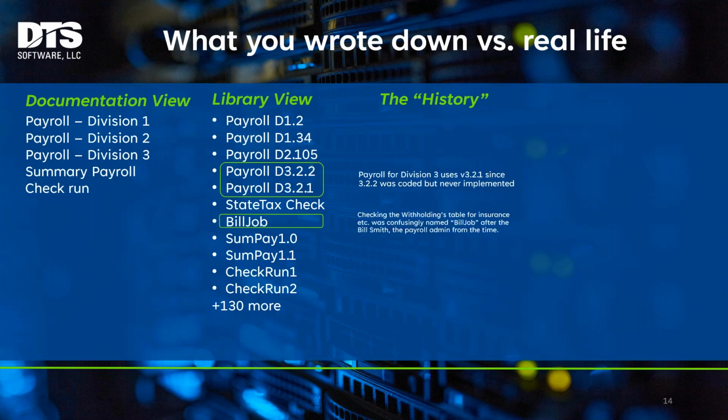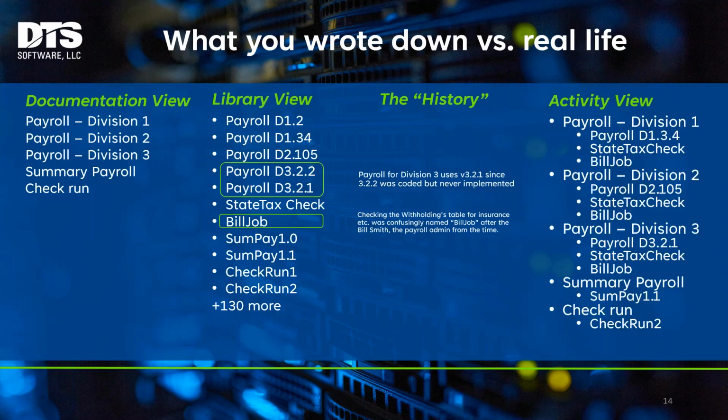Then we've got a job called bill job. Now this job is called bill job not because it has anything to do with billing, but because someone named Bill actually wrote the job. So that's the reason that came into existence. So today in the real world, all of this is going on. The documentation may not have been able to keep up with this historical processing. You may think that this is what's actually running, but CMM will tell you the real deal, and this is what's actually going on in your system.